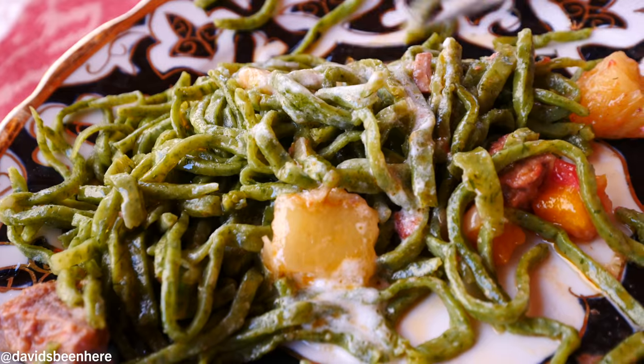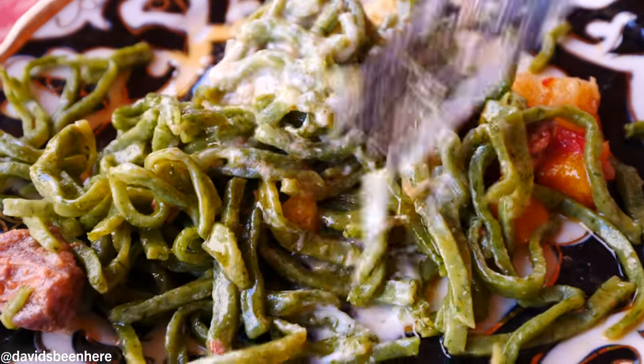Okay, so I just mixed the yogurt with the noodles. It looks more like a creamy pasta now.